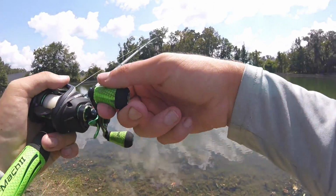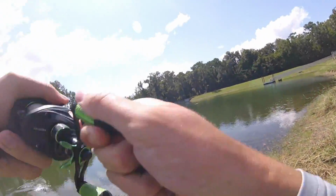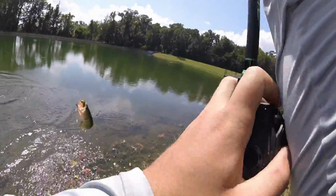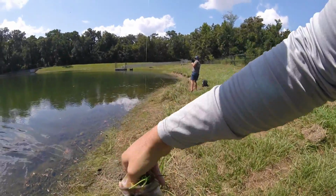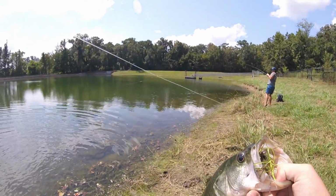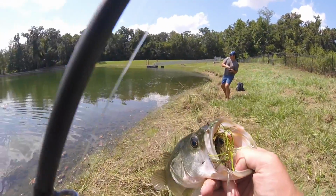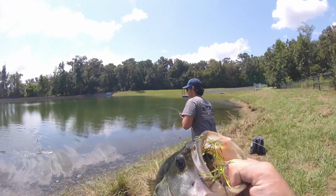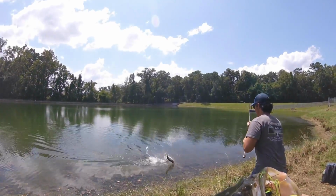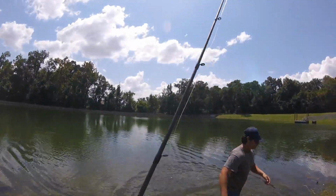Hold up, Sim. Yeah. Got him on the jig. You got one too? Oh, heck yeah, folks. Look at that. You got him? Big. Are you sure it's not? Oh my gosh, that's a freaking tank. You're kidding. Oh my gosh. No, get him. Oh my gosh.